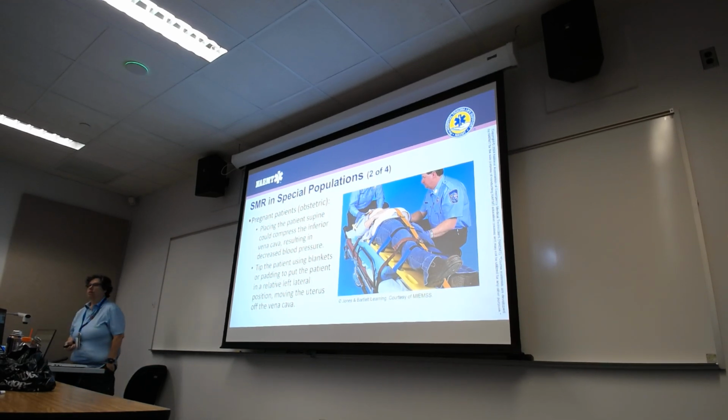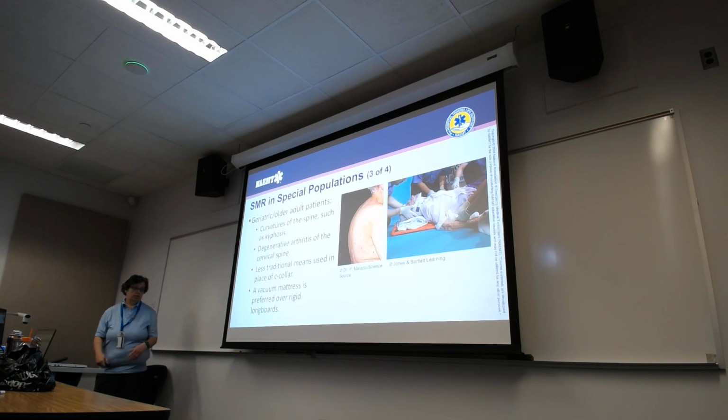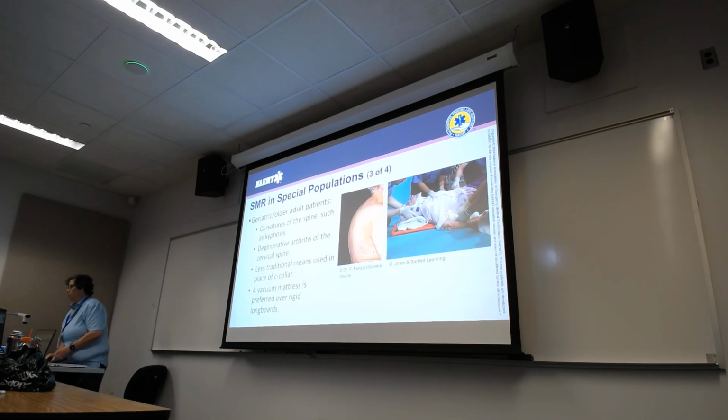Probably won't be able to breathe, so that's not a fun feeling. Yeah, I imagine that. So here's a picture of our humpback folks, better known as kyphosis, and you might have to put some padding underneath there, okay? You may have to, what Kevin was talking about before, use a blanket roll or towels to help keep their spine in line. And yeah, a vacuum mattress is preferred, but we don't ever have that. Okay.